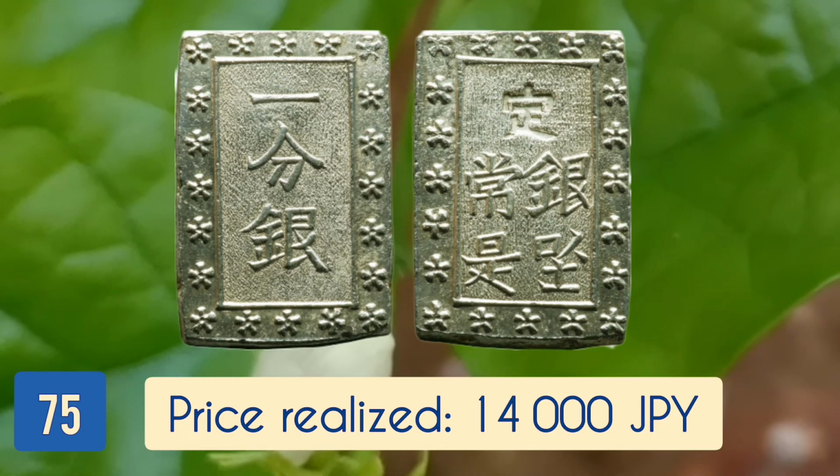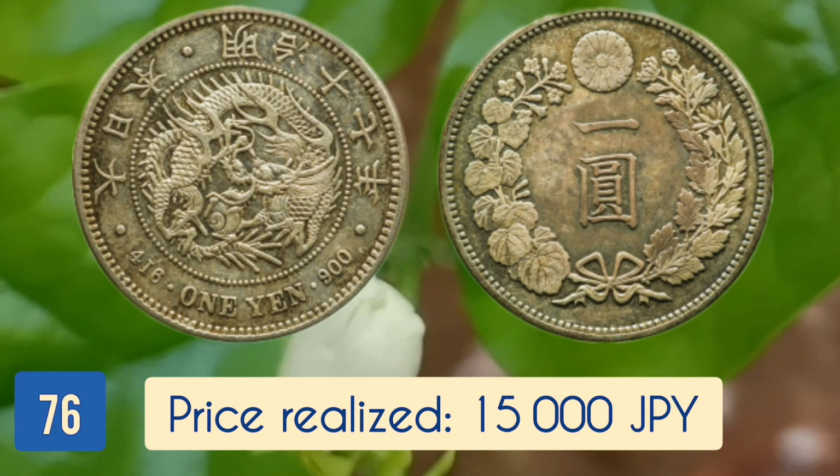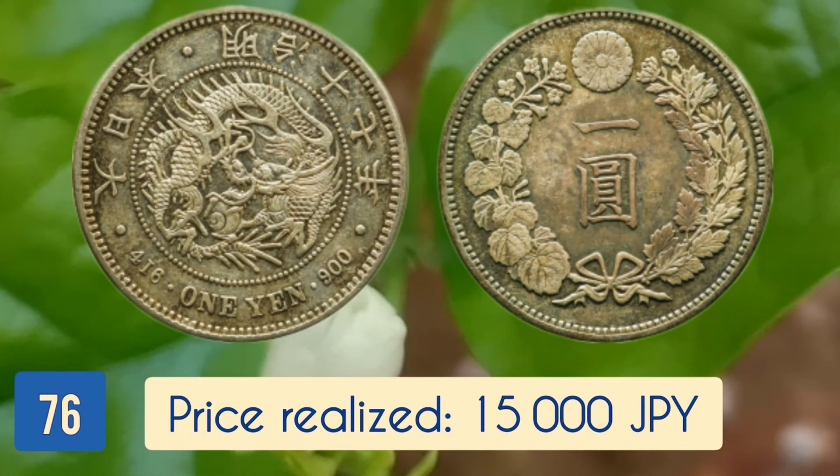There are inscriptions on both sides. Now this coin was sold for 15,000 yen. It is 1 yen for 16,900.